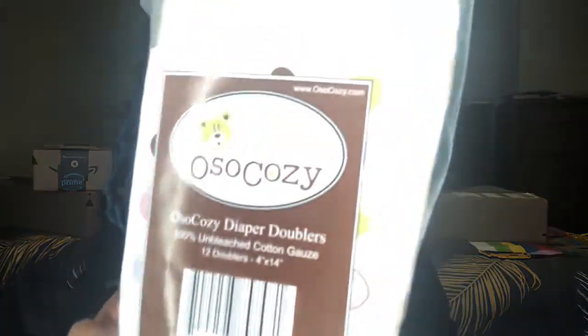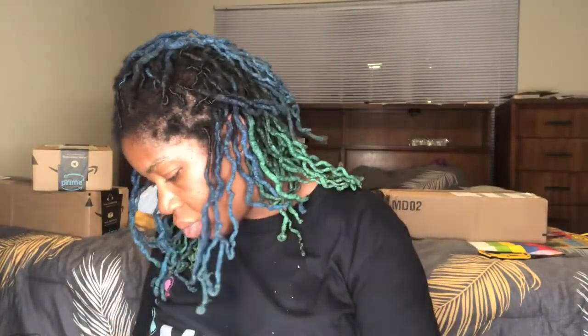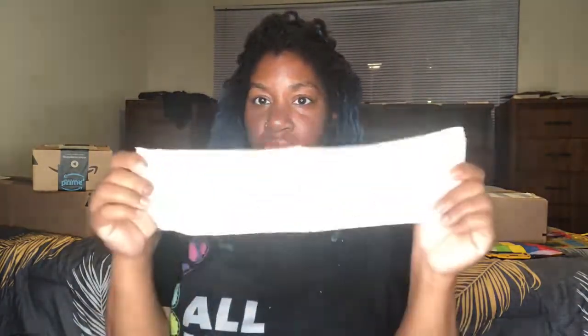As if that's more of what we needed here. We got more inserts. So these are by Azikazi. Yeah, diaper doublers. And then I guess you can elongate it or fold it. And these are actually cotton. And these are supposed to be good with absorbency as well.